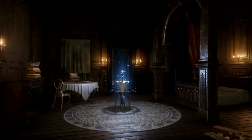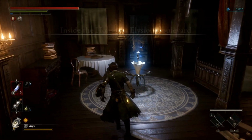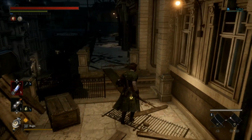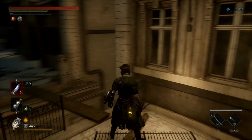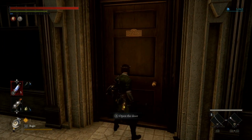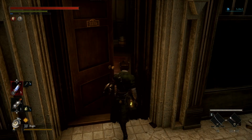Now, go back to Stargazer inside House of Elysion Boulevard. The apartment 221B is just around the corner near the Stargazer. The chest inside the apartment contains the custom Old Doctor and quartz.